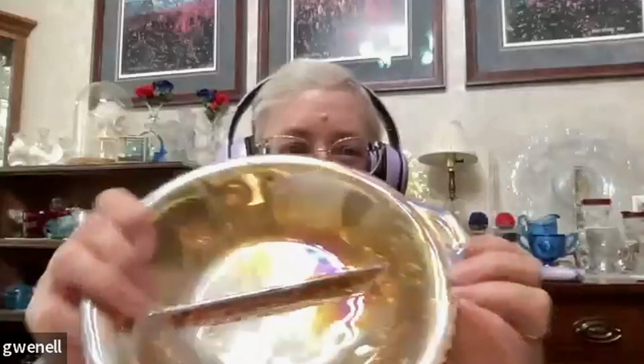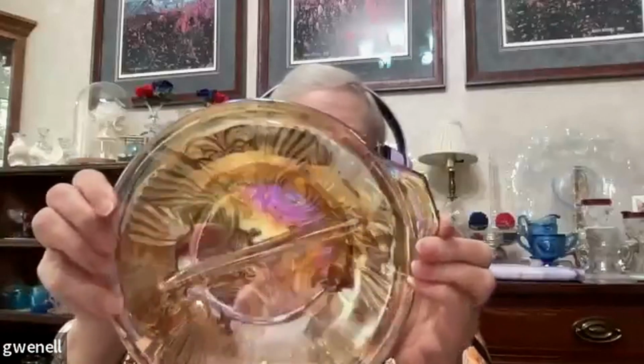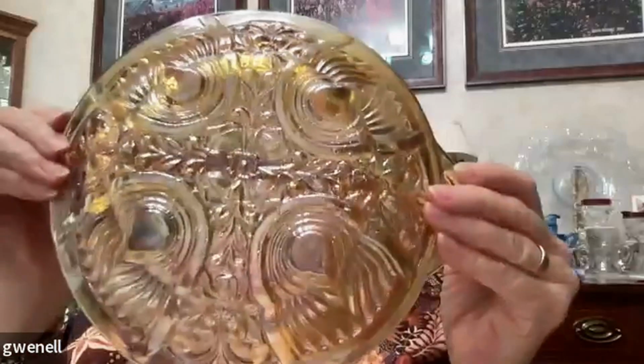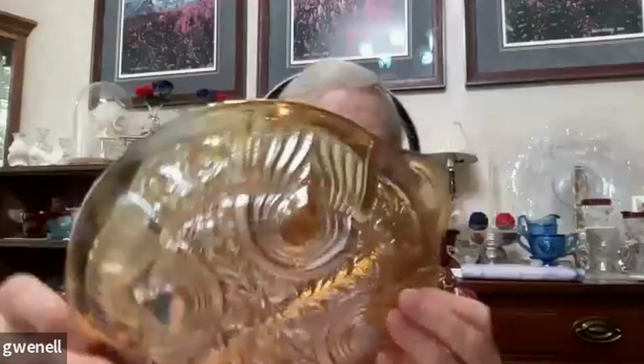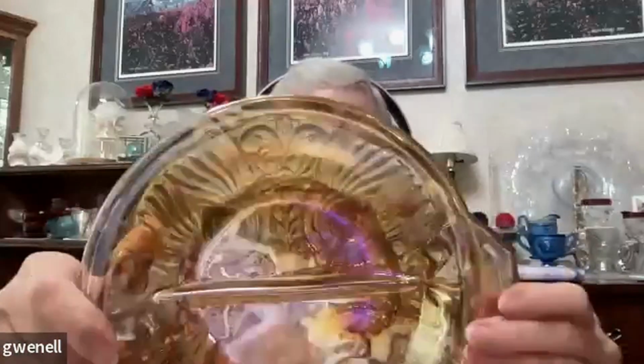All right. I believe you would call this the marigold, I'm sorry. And I think it's an Imperial dish. And you can see the pattern in the bottom. I don't have a lot of information on it. It's got one handle. It is a closed handle. It was a gift from a friend and I can't get rid of it. It's marigold. I don't know the manufacturer, but it easily could be Imperial, because they made a fair bit of it too.